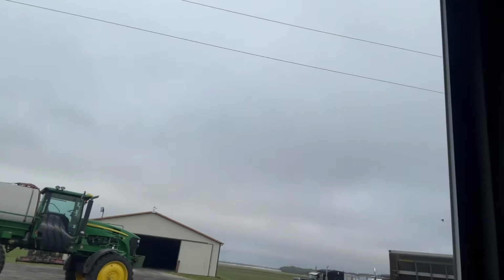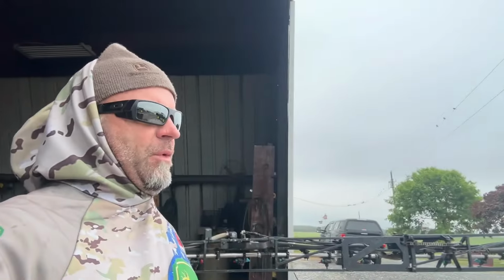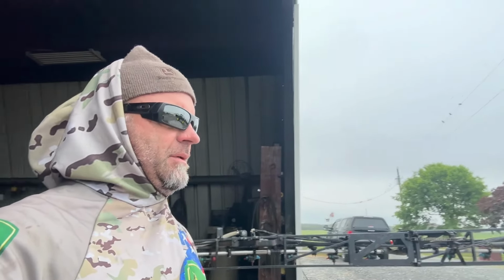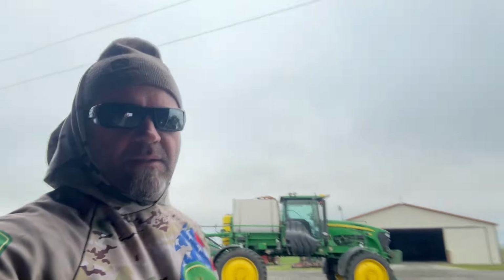And you can see how muggy it is outside. Gray. I don't know how much rain we got last night, but corn's coming up beautiful everywhere. I'll probably do a corn video, show you the different numbers and how they're progressing. So that's on the agenda today.